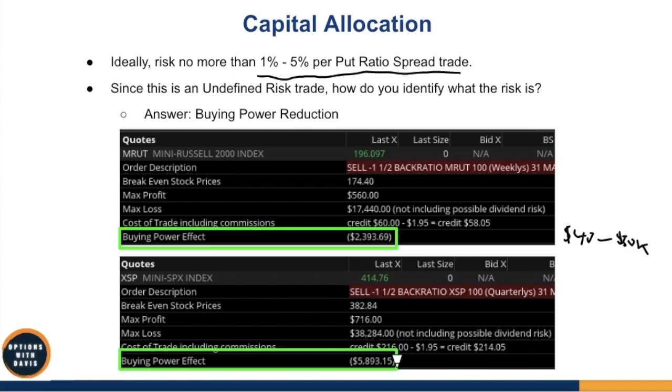As you can see, the XSP is even bigger. So this is where you probably need a six figure account, probably at least $100,000. So the whole idea down here is that you want to put on small position sizes each time. With a larger account, you can always put on like 1%, but if your account is not that big, you can go with 5%. But the most you want to have is up to 10 maximum trades of 5%, because the rule down here is that you do not want to go past the 50% capital allocation mark, right?